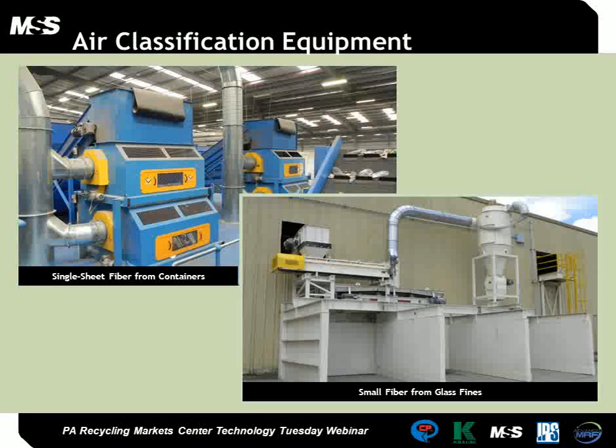On the bottom right, you see an air classification system that we use to separate fines and light materials from broken glass. And we have been using these for many, many years and installed dozens of those. They're quite simple to operate and work very well.